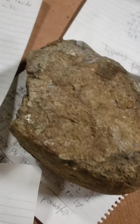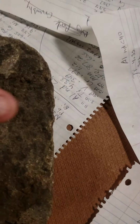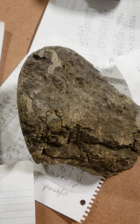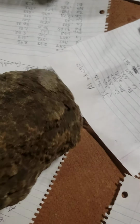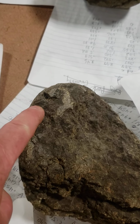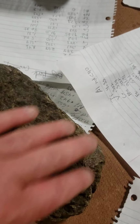This one here is the only one that showed nickel. Now, to better understand, I did tests here, did tests here, didn't get any nickel. I went right here, I got nickel. I went right here, I got nickel. I went right here, I got nickel. So there's nickel in this area, but nowhere else, not even on the outside, anywhere else.